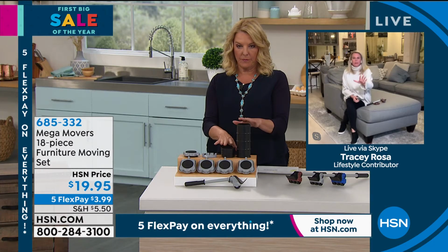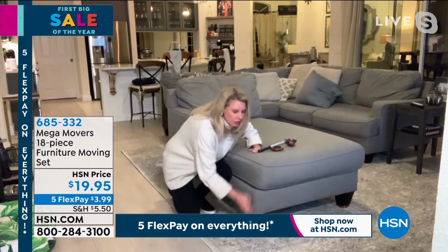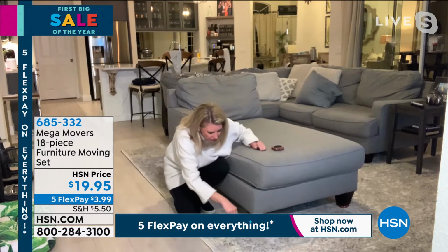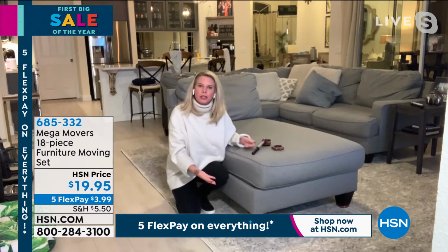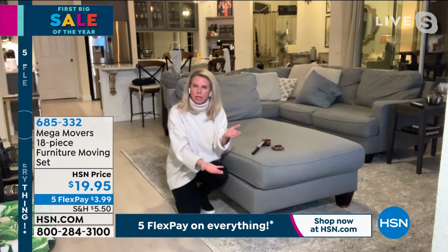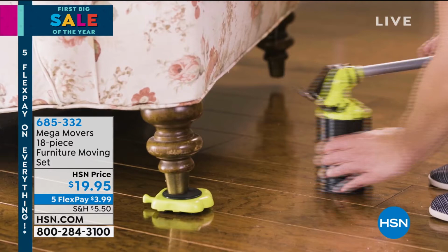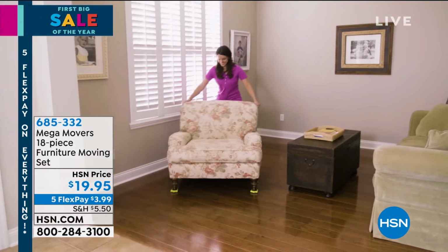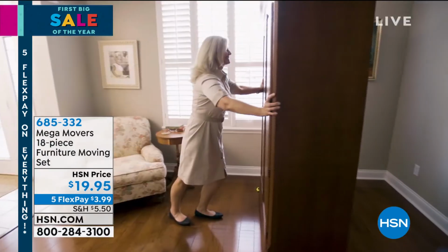All right, so I'm going to show that B-roll in just a second. So here's the deal. While my feet are very close to the ground right here, and it allows me to lift it up with this lever, sometimes your furniture is a little higher up off the ground. You know, let's say we have an armoire, or we have a higher chair. So now you set that perfect height, and then you put the lever on top, so you adjust it how you need it to be.